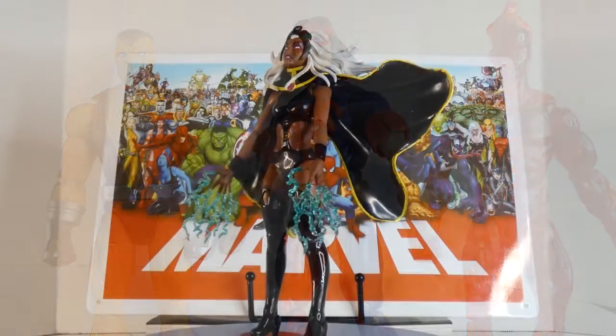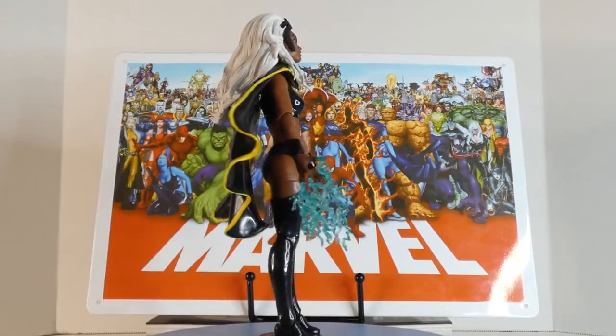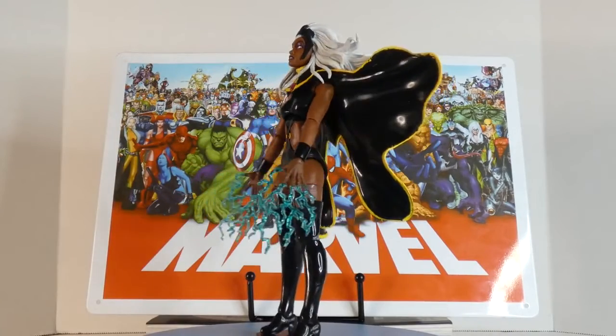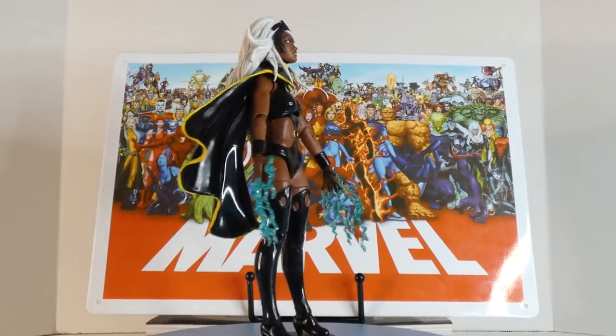Okay, moving on. Obviously, this pack was meant for Storm, and I can understand that. She is a bigger character, of course. Thunderbird's a smaller character, but I really wish they had given Thunderbird extra hands, maybe some fists or something to work with there. I mean, there was room for something.